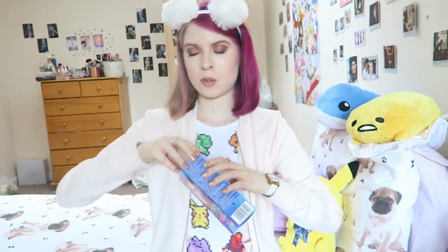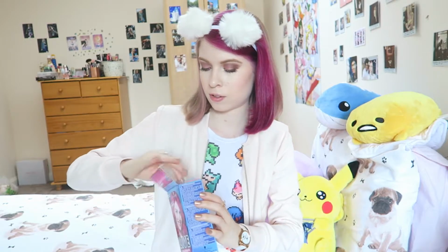So yeah, I'll just show you the tube that comes inside of this. I normally use 1 tube per week. This costs around £5.50, so it can be a bit on the pricey side, but to me my hair dye is worth it, because my hair is a big part of who I am.